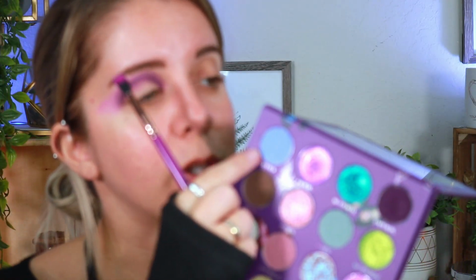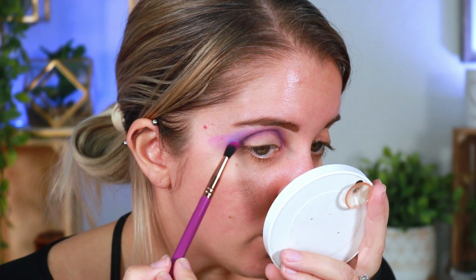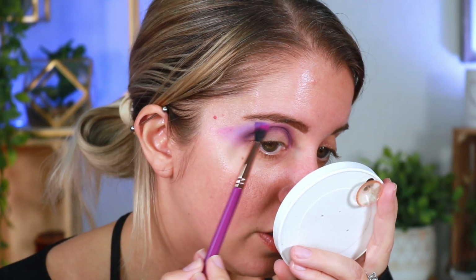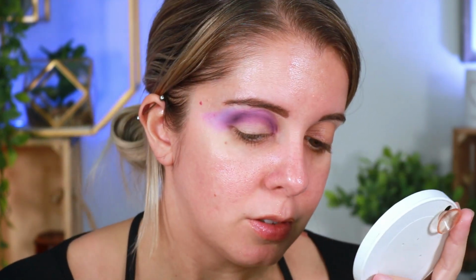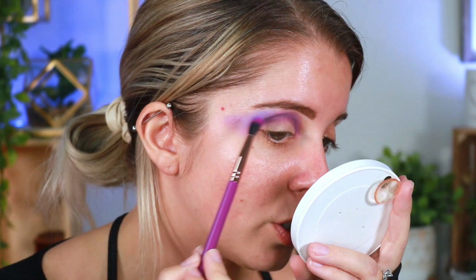I'm going to take this shade right here called Flutter. I feel like that'd be really pretty to add to the mix. These are blending so nicely. These are so pretty. Now this is a really pretty light periwinkle shade. I figure I'll add a little bit of extra oomph to this.